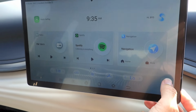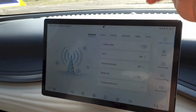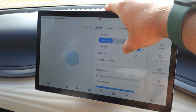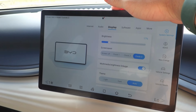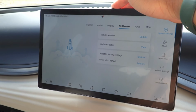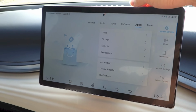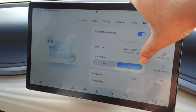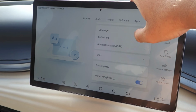Down here, if you hit the car icon, you can bring up your vehicle settings with your internet settings, audio settings, display settings, software information, apps, and more settings. Right here, you can set your time settings with your language and whatnot down below.